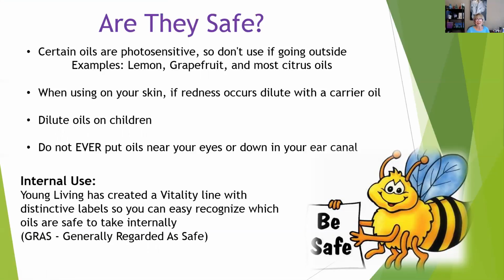If you ever accidentally get oils in the eye, you want to wash it out with a vegetable oil, like a good olive or coconut oil. You never, ever, ever want to put oil drops down into the ear canal, but you could put oil on your finger and rub the inside of your ear. That's going to be fine. So for internal use, Young Living has a Vitality line I mentioned earlier with distinctive labels, so you can recognize which oils have been approved by the FDA to be taken internally.